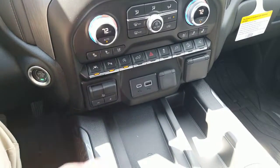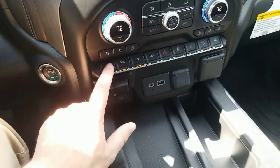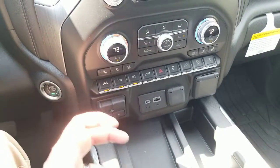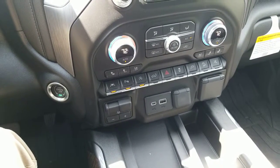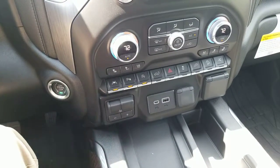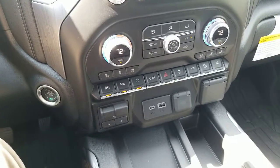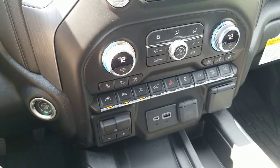Moving up from the console, you have all of your different controls of extras. So running from your lane keep assist, which will actually watch the lanes of the road once you're going 40 miles an hour and above. And if you start drifting out of your lane, it will put a slight nudge into the steering wheel to help keep you in your lane. You have, of course, your park sensors, which are those ultrasonic sensors in your front and rear bumper that will sense if you're getting too close to the curb or a tree or something like that.